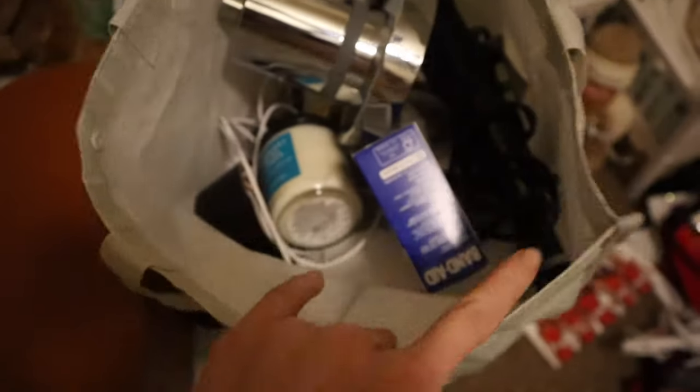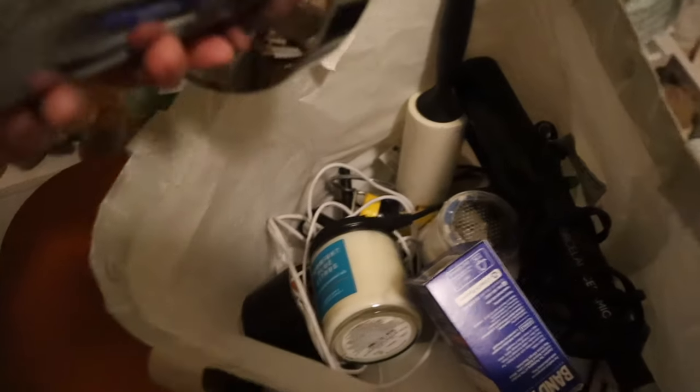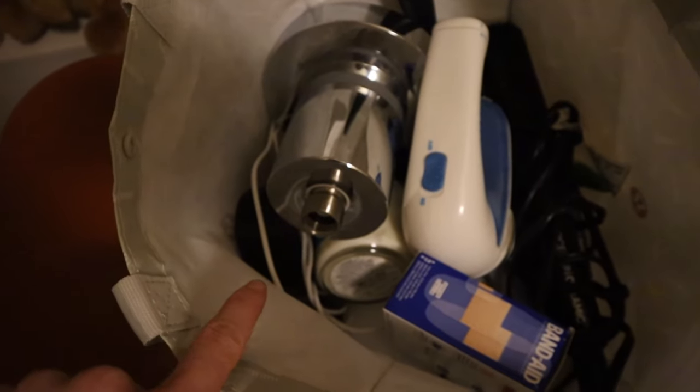This bag is just miscellaneous things. My hair straightener, we got a lint roller, we got band-aids, a candle, shower filter, because I don't know what the water is like in Florida. I feel like I've heard that it's hard. Oh no, not the depiller. And then I have my Hatch alarm. This is just kind of a catch-all bag, a lot of random stuff, like our dog spy camera thing in there. I don't know.